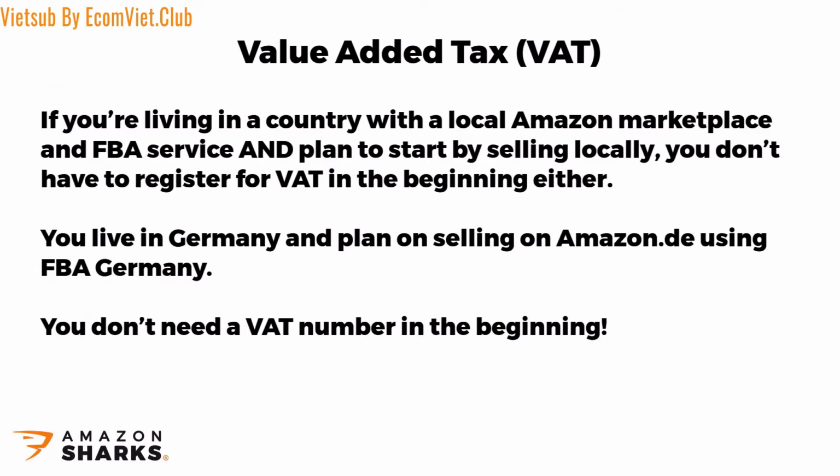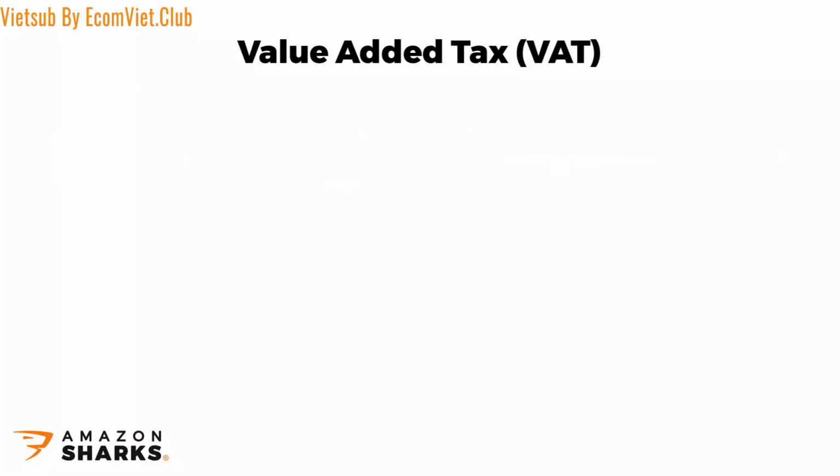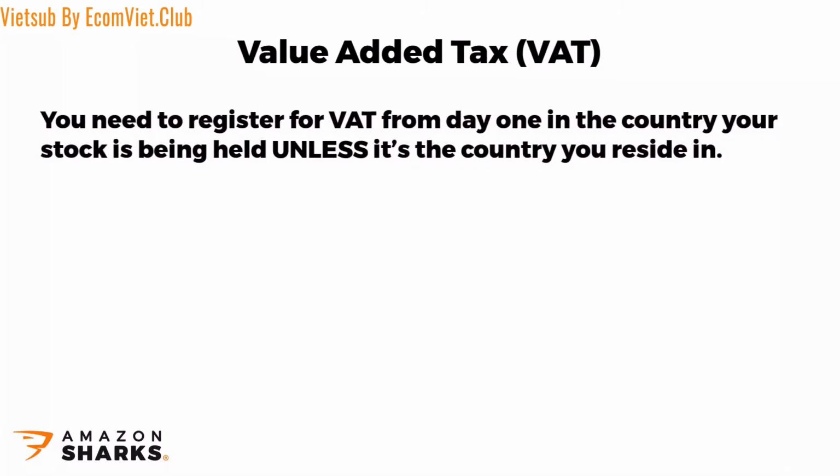You would only apply for VAT if you don't live in the UK but want to sell on Amazon UK using FBA in the UK. Basically, you need to register for VAT from day one in the country your stock is being held, unless it's the country you reside in. It could be that you live in Poland but want to start selling on Amazon.de using the FBA service in Germany. In this case, you will have to register for a VAT number in Germany from day one.